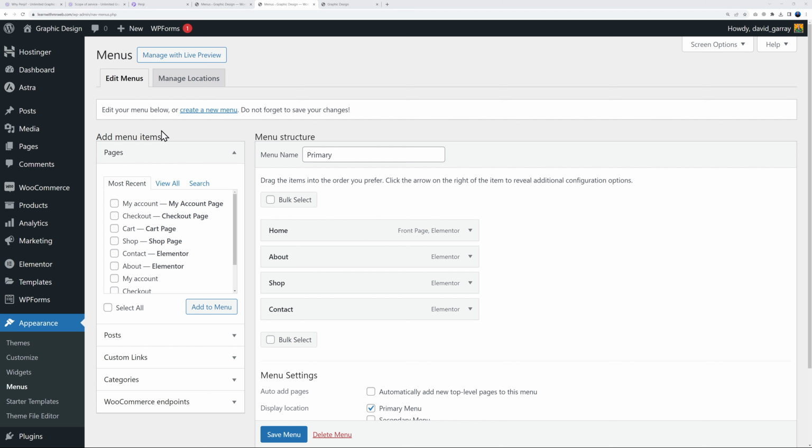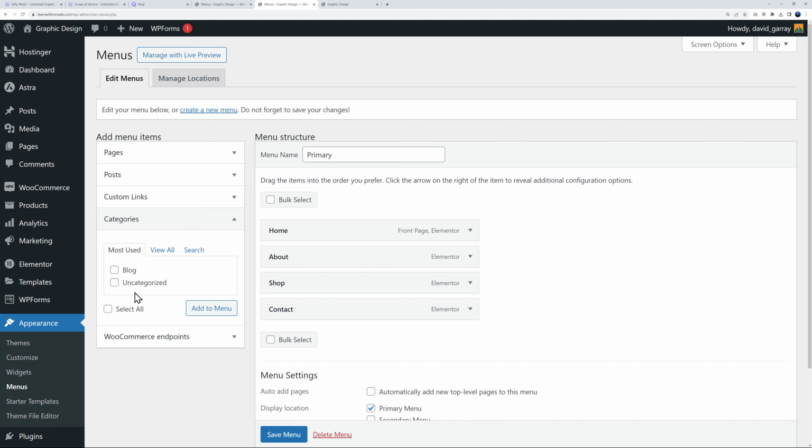And for this, by the side, we have the menu items: you have pages, you have posts, custom links, and categories. So if you click on this, as you can see, our categories are not showing here because these are actually the blog post categories. These are not our product categories. So now we need to add them here.